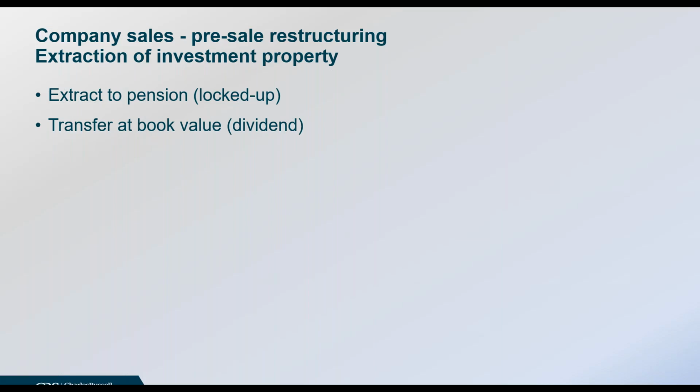The other options that I wanted to look at briefly, which we do see more commonly, is for the freehold to be transferred from the company to the shareholders as a form of dividend at so-called book value, which I'll come back to in a minute, or alternatively to transfer the property to the shareholders at market value by way of a sale. There may be some other variants to that. They tend to be tax driven, but looking at each of those briefly in turn.